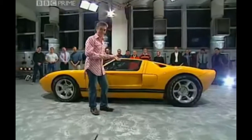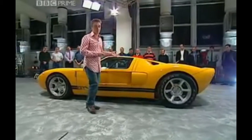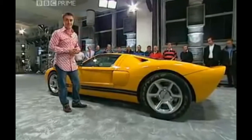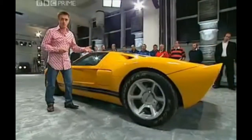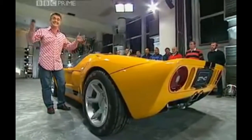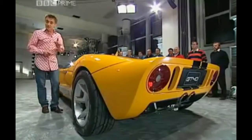I mean, this is the new car, and come on, you're not fooling anyone. It's okay, 4 inches higher and 18 inches longer than the original GT40. But it is a GT40. Basically, they put the plans for the old car on a photocopier at 110% and said, enlarge. But it is a lot cleverer than the old one.